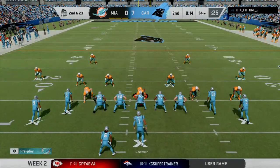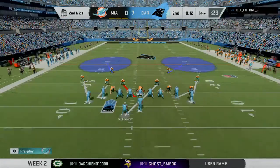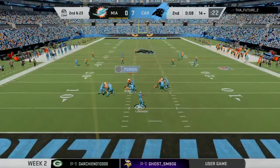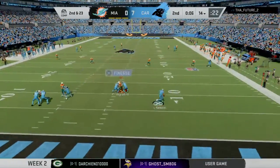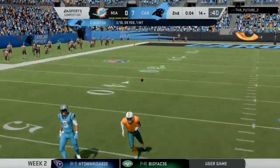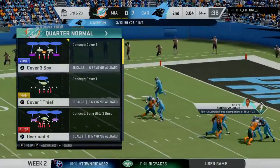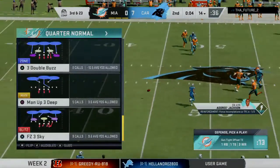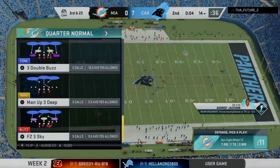Now then, after the sack, it'll be interesting to see what they have planned for 2nd and 23. Newton. Eluding the pressure right. Taking a shot for Samuel. And that will be incomplete. 4 ticks left here on the clock. Curtis Samuel, the one he was looking for. And it's third down.